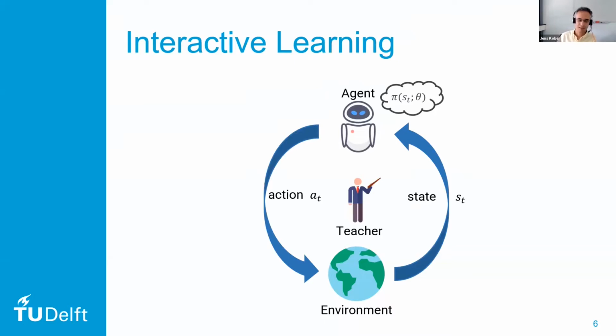What we have additionally is a teacher in the middle. The teacher, we assume, is able to observe both the state the robot and the environment are in, and also what action the robot took. Then he or she can jump in and provide advice, or in particular, what I'm going to talk about is corrections. Rather than having to provide the perfect action that should have been taken, the teacher says, you should move more in that direction, or you should move a bit faster, which turns out is a lot easier in many cases for human teachers to provide.